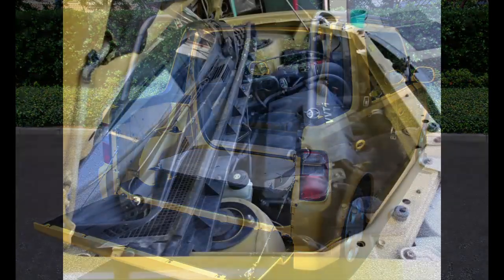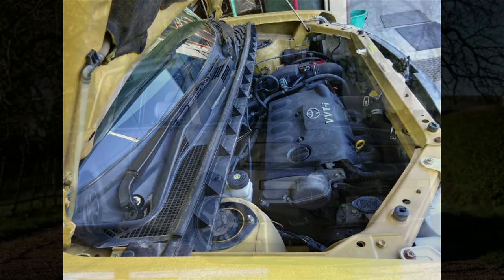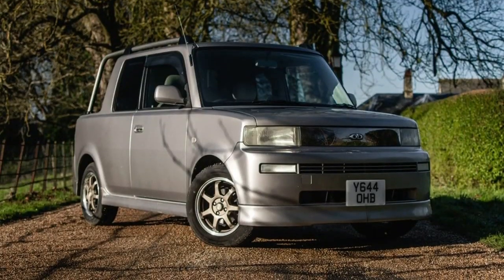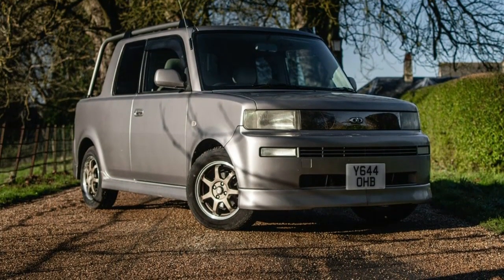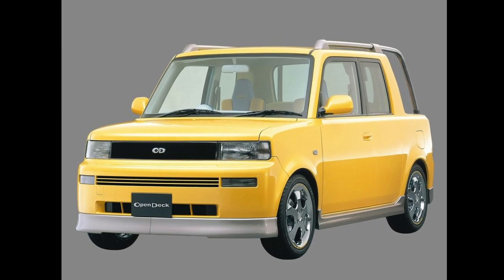The BB open deck is front wheel drive, front engine, and is powered by either a 1.5 or 1.3 liter inline 4 depending on which one was chosen by the buyer. It also came standard with a 4-speed automatic transmission, just like the standard Toyota BB. This car is a pretty interesting gimmick in my opinion, and I personally like it a lot.